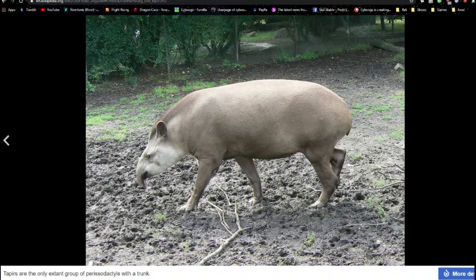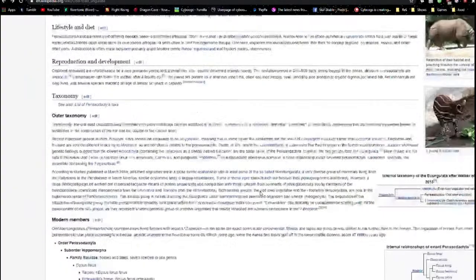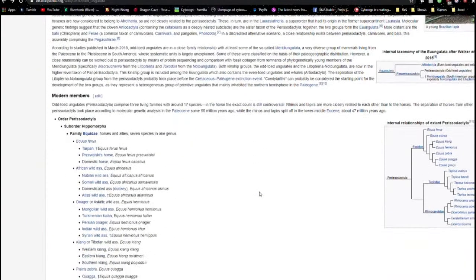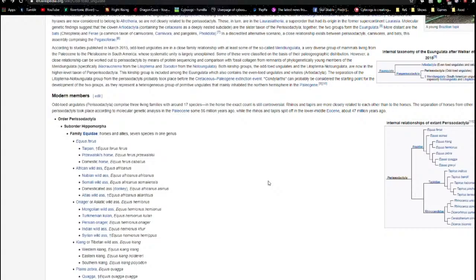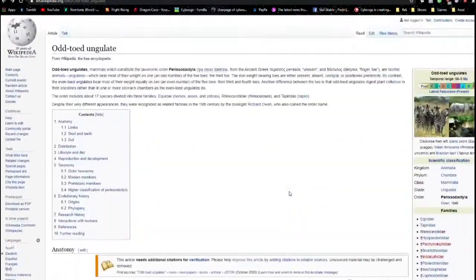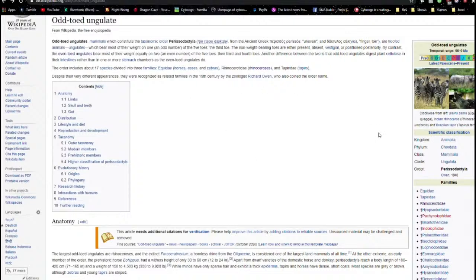Yes, it turns out odd-toed does also extend to the rhinos and the tapirs because they have an odd number of toes. They have their middle toe, which is the one obviously in the middle, which holds the most weight on the foot. And then they have their splayed out 2 side toes. So there's 3 toes, 3 being an odd number. So that's why they're called odd-toed ungulates. Good job, Juice. The horses, the tapirs, and the rhinos. It's really simple to understand because they all have an odd number of toes on their footies.